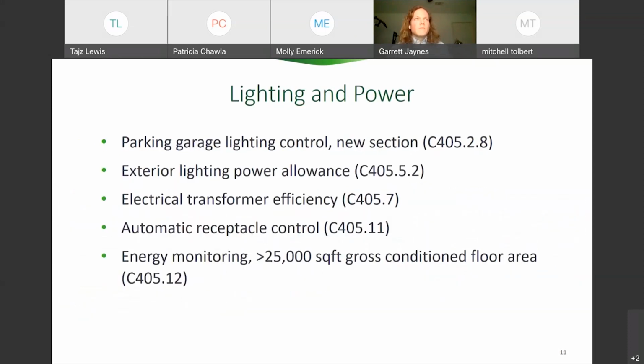In the lighting and power section, parking garage lighting control, we've got a new section here on parking garage lighting. So that's lighting controlled with occupancy sensors or time switch controls. The controls have to be able to reduce to 30% of power after 20 minutes. There are provisions for eye adaptation at entrances and exits. And then there's also different requirements for being within 20 feet of a perimeter wall opening, which you have to have a 50% reduction in daylight sensing areas or time switch controls.